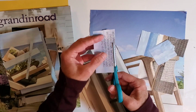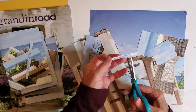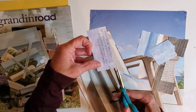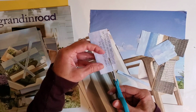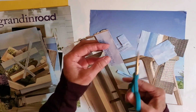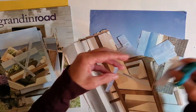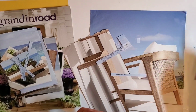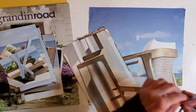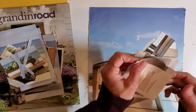I like this block of text. It's talking about design. So that's what we're doing. We're looking at the text and we're cutting out words. All right. And we're going to throw this over in our scrap pile. I have a scrap pile and I have a juicy edges pile. I'll put that over there.